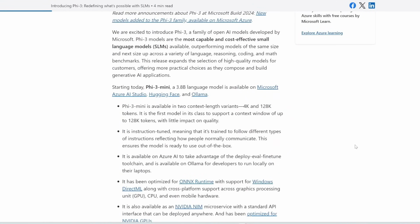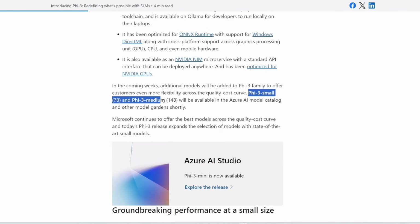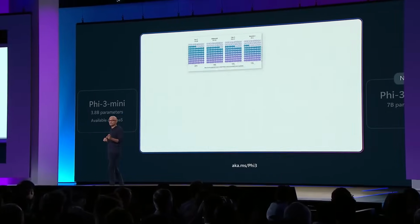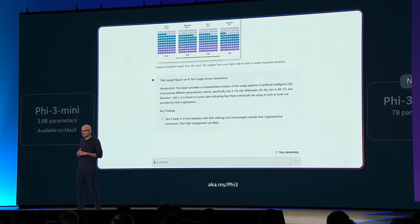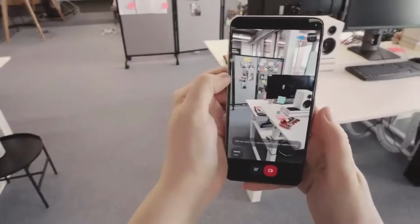Now, the Phi3 family consists of various models. The Phi3 Mini is the smallest model at 3.8 billion parameters. And then we also have the Phi3 Small, which is 7 billion parameters, and Phi3 Medium, which is 14 billion parameters. And then just this week, Microsoft announced Phi3 Vision. This is a new multimodal model which is 4.2 billion parameters. And in addition to text, it can also understand and analyze images. So here's where it can be useful. This could potentially be an AI model that runs directly in your smartphone, and you can simply point your camera at something and ask the AI what it is.